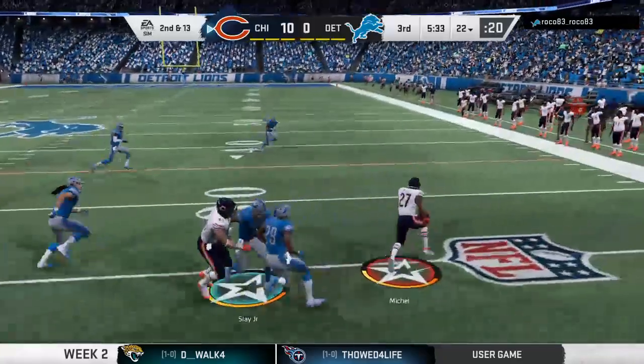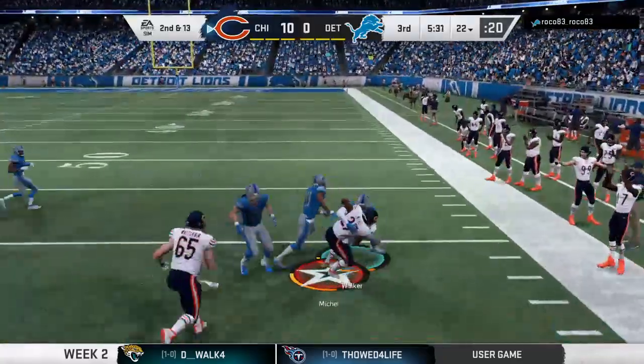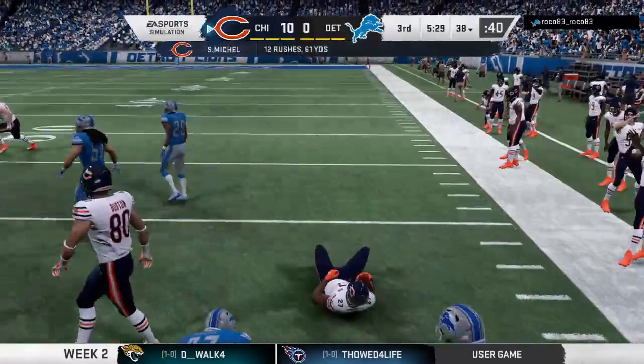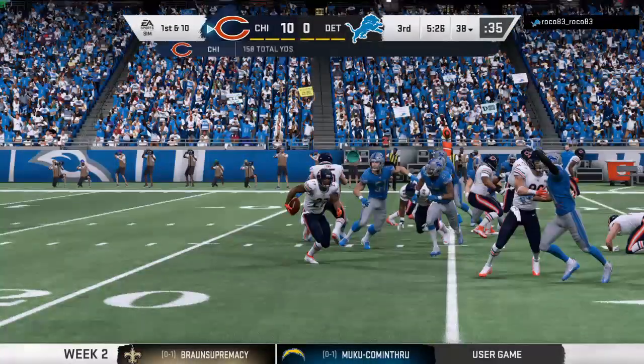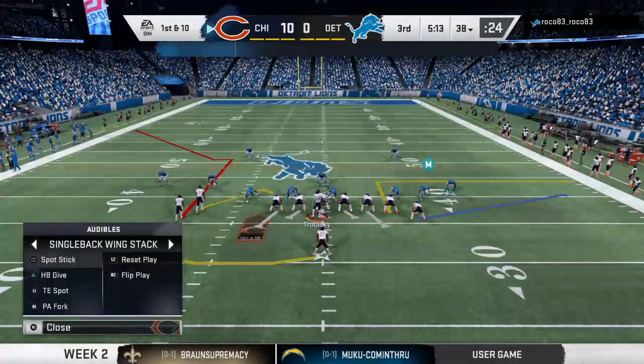And it's Michel once again. And he's taken down but able to slip across the 35. 16 yards, a first down. So here's a 1st and 10 at the 38.